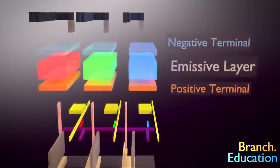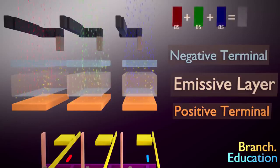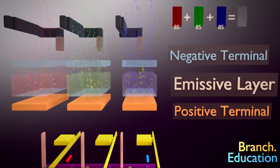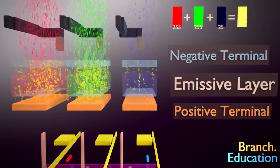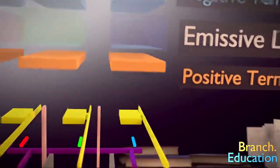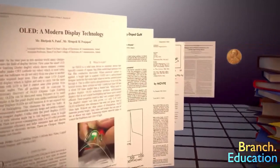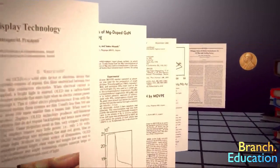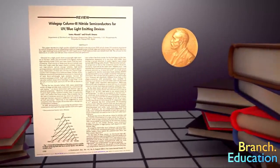Photons are produced in the subpixel by electrons that are driven from the negative to the positive terminal. When they pass through this middle layer here, called the emissive layer, photons are emitted through a release of energy. The compounds used to make up the emissive layer determine the color of the light emitted, and the intensity of this light is dependent on how many electrons pass through. This explanation is greatly simplified, but the research, engineering, and science behind OLEDs is extensive. In fact, the 2014 Nobel Prize in Physics was awarded to 3 researchers for their discovery of efficient blue light-emitting diodes.